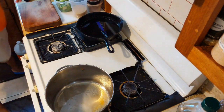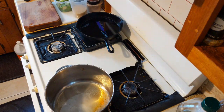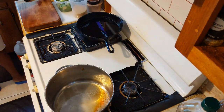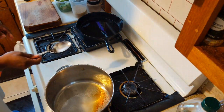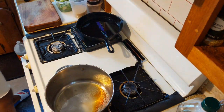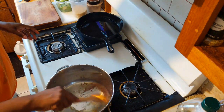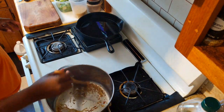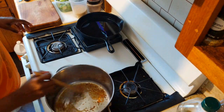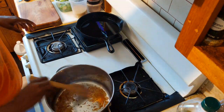The good stuff. Papa Vape said, how much sugar? I put like 3 of those big tablespoons. These are more like the serving spoons, the tablespoons. You see it? And as it browns, it's going to get darker and darker, which will be good for the chicken to start having that coating on it.